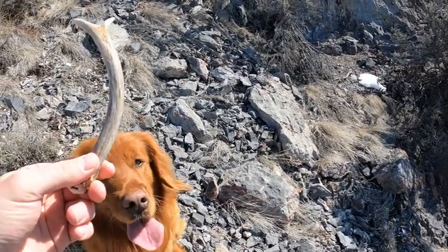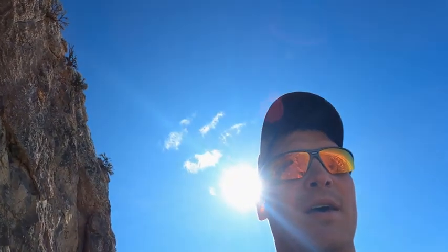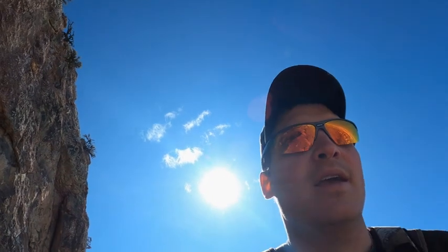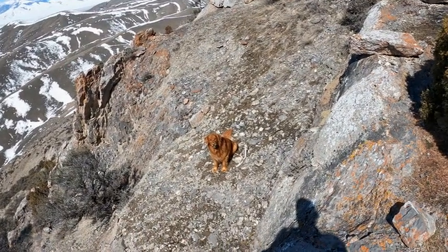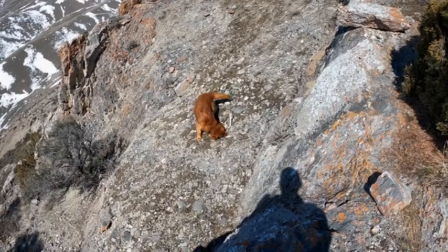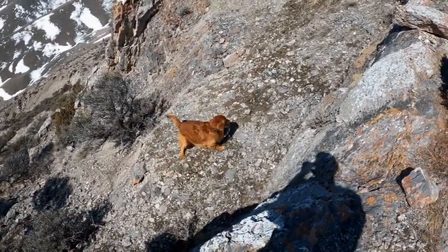Just kidding. Okay, went about another 20 yards. We got a 4-point. It's not brown. I can't tell how old it is exactly, but Ender found it. I'll have him bring it to us. What is that, Ender? Did you find a horn? Get it. Bring it here. Good boy.